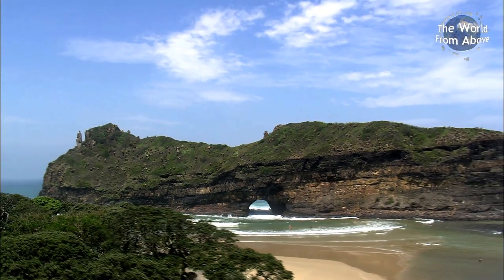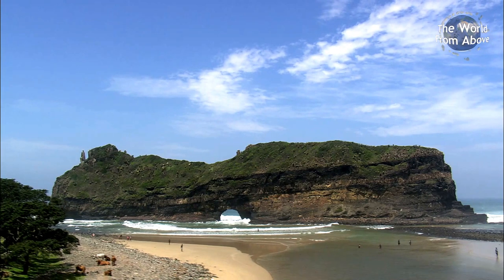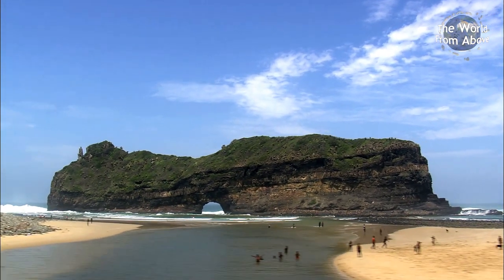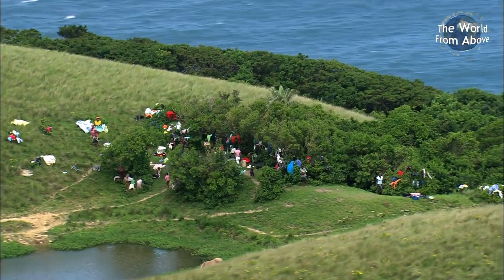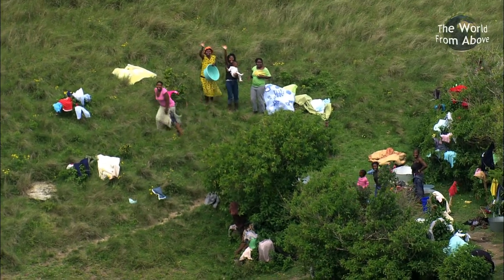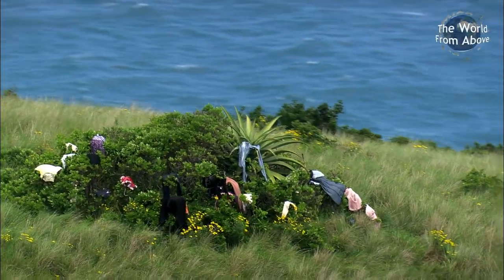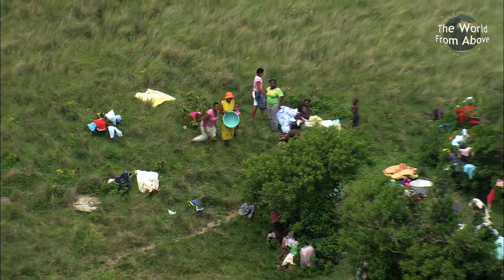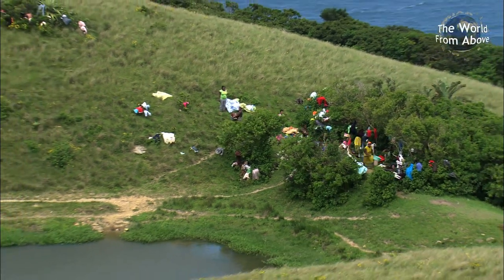The erosion has created a sheltered and safe place to swim, and is one of the most popular places to visit on the Wild Coast. And on a hill above the bay, a group of Xhosa women wash clothes in a way that has not altered for centuries. Fresh water, a convenient bush, and a warm wind is all that's needed for a perfect day's washing. Unless a helicopter comes along to disturb it.